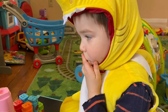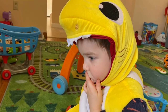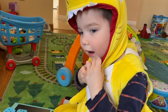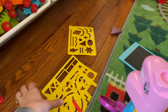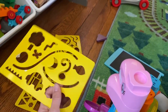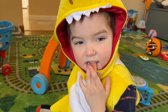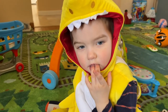So we're just hanging in the playroom. Porter's still napping. Gray, we've been working on smiley faces. Can you show me your smiley face? Oh, good job. He's super into this toy that Santa got him for Christmas, and it has a bunch of stencils so you can trace things. He likes this little curved line here because it looks like a smile. And then I was like, you do a smiley face. Can you do a smiley face? He's so darn cute.